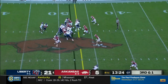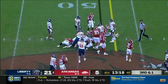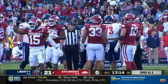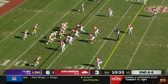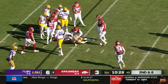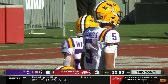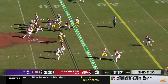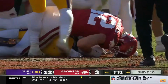On 3rd and 1, Malik Cooper is hit in the backfield, and he's going to be short. Drew Sanders has gone the whole way, and he met him 2-3 yards back in the backfield. Williams can't find much there as he was torn down that time by Drew Sanders, and Nico Davalier also got involved. Daniels taken down by Drew Sanders and company.